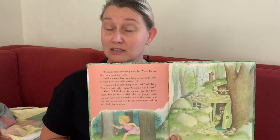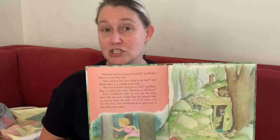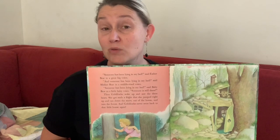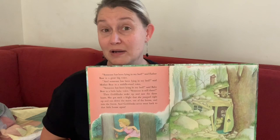She goes in. She makes herself at home. That means she does everything she wants to do. And then when the owners of the home come home, she leaves in a big hurry.